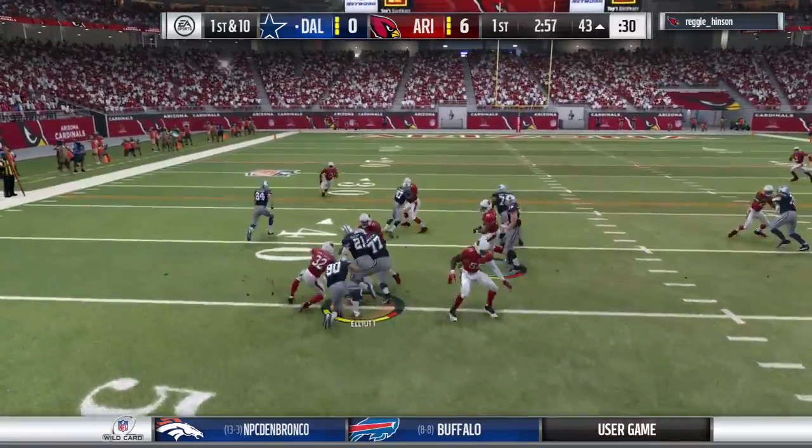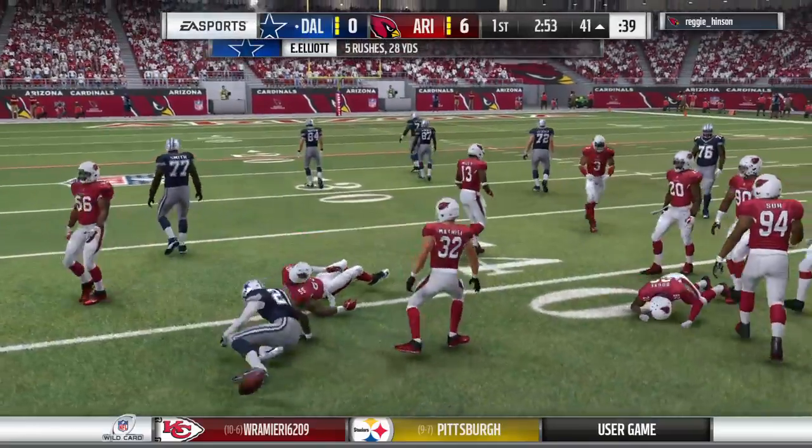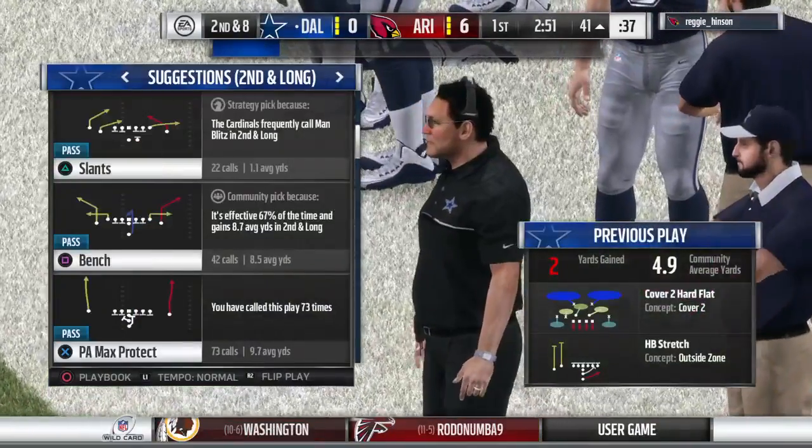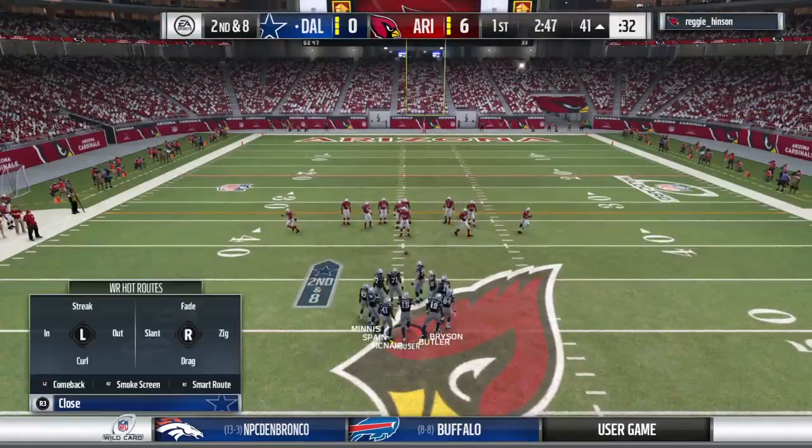After the penalty, it's Elliott. And very little there. He might have gotten a yard. Yeah, I think he got a yard to the 41. That's a good play by the guys on the defensive side of the ball. Held them to a gain of 2.